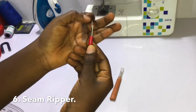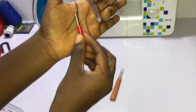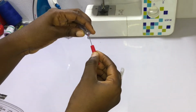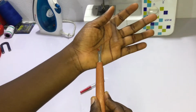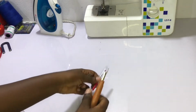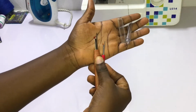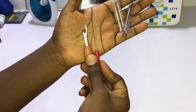Another important tool that I highly recommend is the seam ripper, and this seam ripper has a blade in between the ball and the sharp edge, and you basically use it to cut through stitches that you've made. It helps to correct your mistakes, and it can also be used to open up buttonholes. As you can see, it comes in different sizes, and I've got the small and the big one, and I'm putting them side by side so that you can compare, and you see it's basically the same thing and it only differs in size.